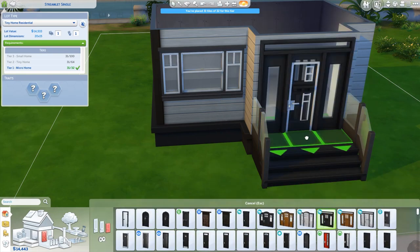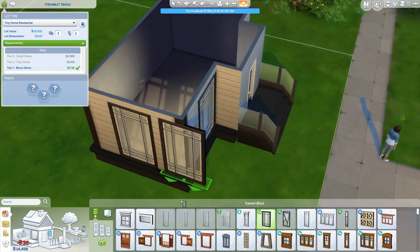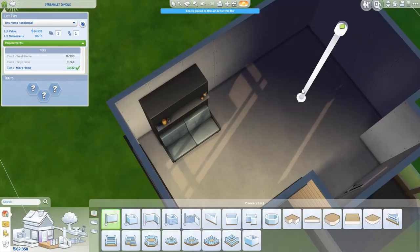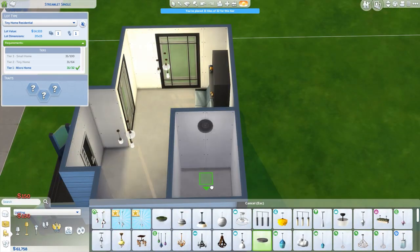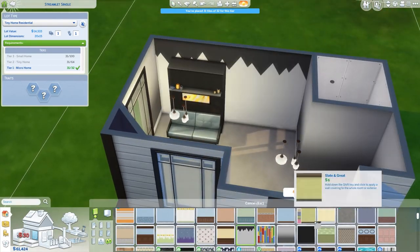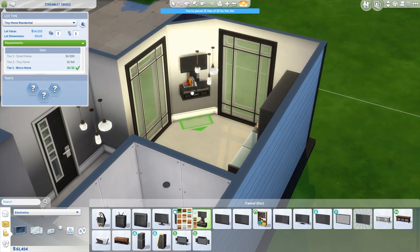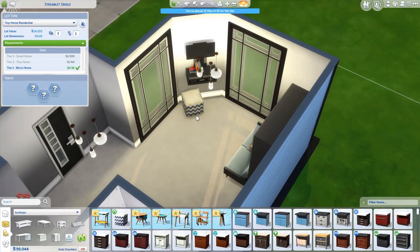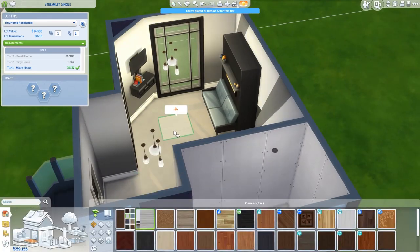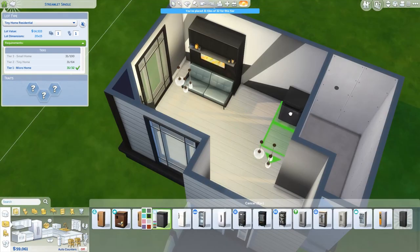And since we all know I like to make things difficult for myself, I decided to build a micro home. Don't ask me why I decided to do that, because I have been struggling so much doing this build. I cut a lot of stuff out because this took me 8 hours to make. A micro home took me 8 hours to make. This is why I don't build, you guys.